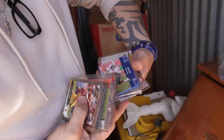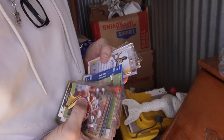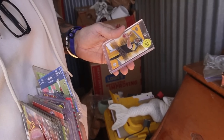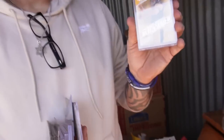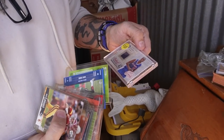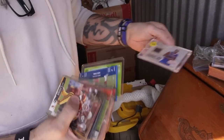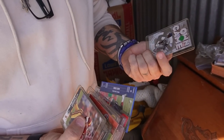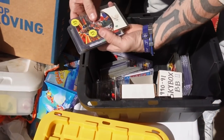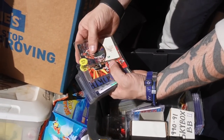Ray Allen. David Carr. It's not his rookie, is it? Oh, yeah, it is. Roethlisberger rookie prospect. Hmm. We'll look that one up here in a second. That might be worth a few bucks. Debut thread rookie Elton Brand. But that's his rookie patch card. A-Rod. Own the game card. Okay. Let's see. What do we got? Oh, look. More autograph cards.